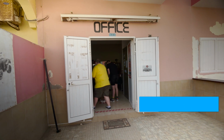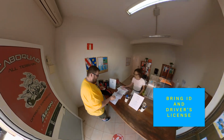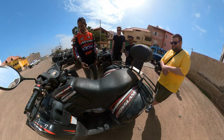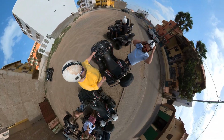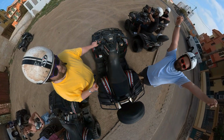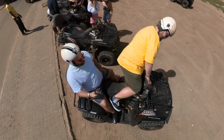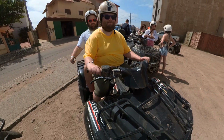Upon arrival, you will need to complete a waiver form and have your ID and driver's license checked. The tour guides will give you a basic tutorial of how to operate the quad bike. It's very simple. Helmets are provided and must be worn. The seat of the quad lifts up with a small compartment underneath to store a small bag or personal items.